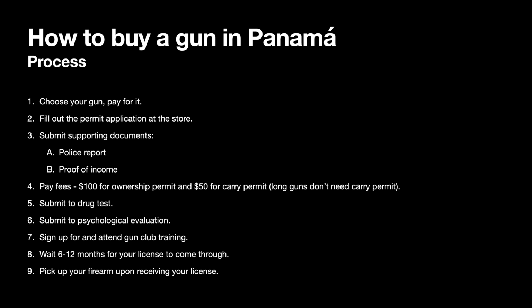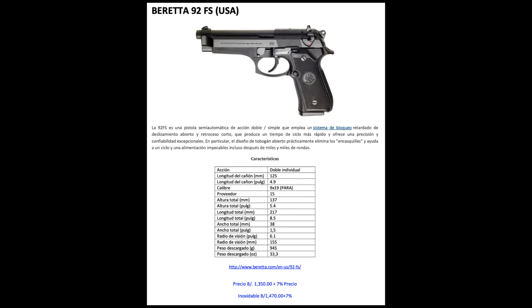Now, the further slides I have will give you a representation of pricing. This is just a catalog, screenshots from a catalog of one of the dealers from Panama to give you an understanding of the selection and pricing. So the selection is normally high-end German, Austrian, Czech, and U.S. guns like Beretta, CZ, Walther, and such, with a few cheaper options from Turkey. So here's your standard Beretta 92 FS double action trigger, double single, $1,400 plus tax.